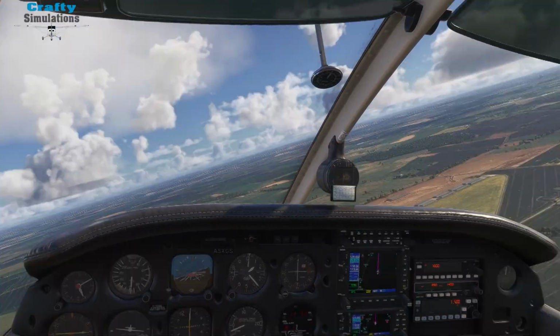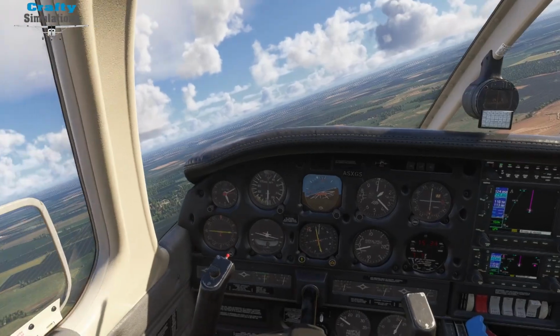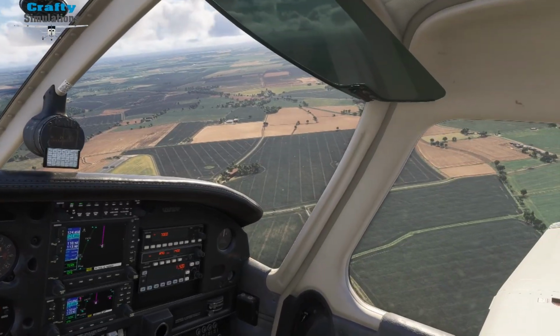and it is an absolute peach of an aircraft, a peach of a piece of scenery. It's a peach of an aircraft, if I'm honest. It really is that good.